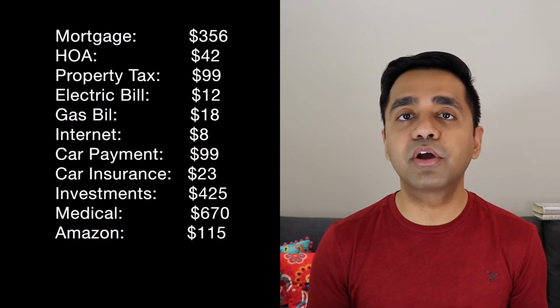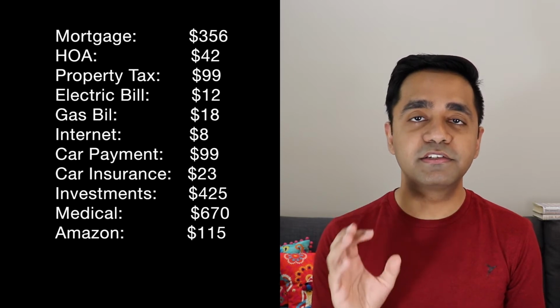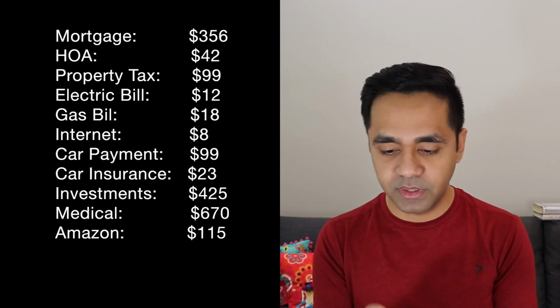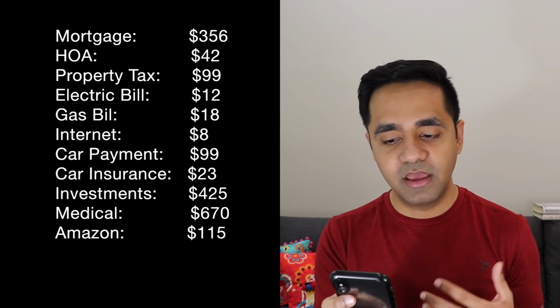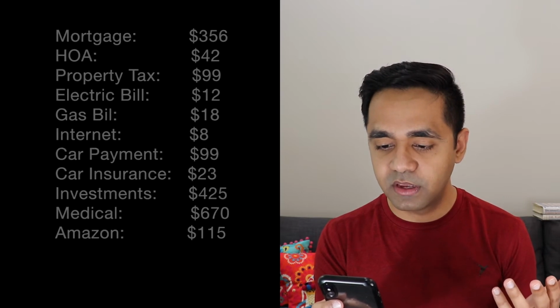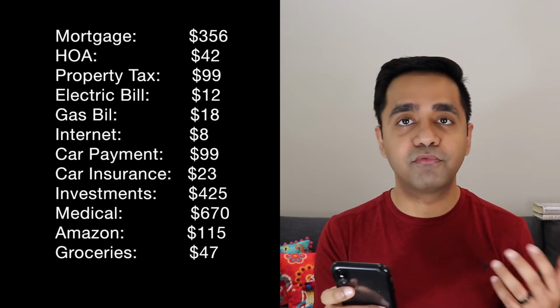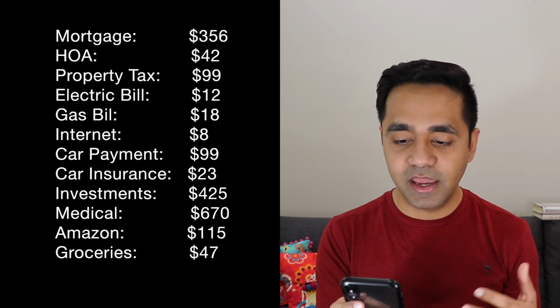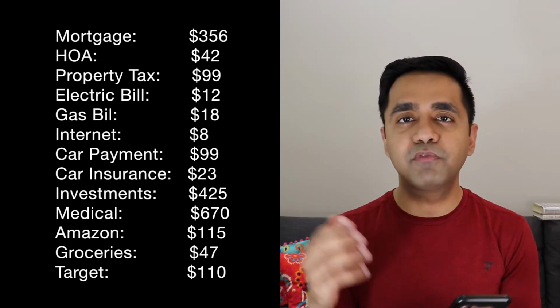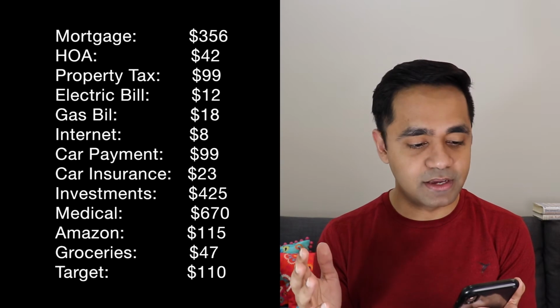And finally, let me look at my Bank of America card. This is a credit card that my wife and I use for our joint household expenses. So we have Amazon for $115.41 for miscellaneous items, a grocery store at $47.36, and Target at $109.89, probably for more groceries, snacks, and some miscellaneous items.